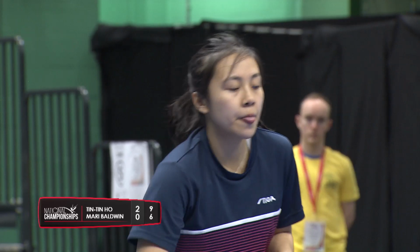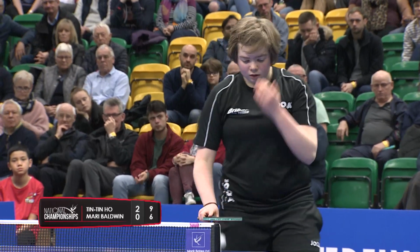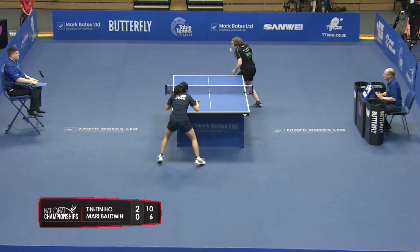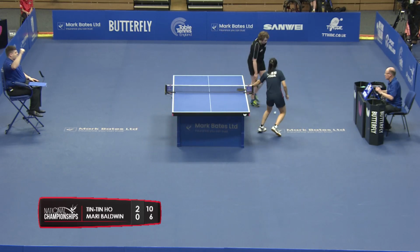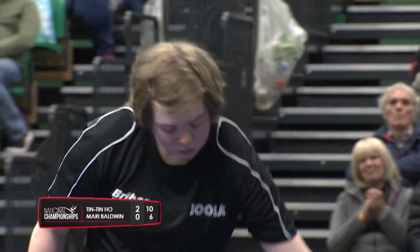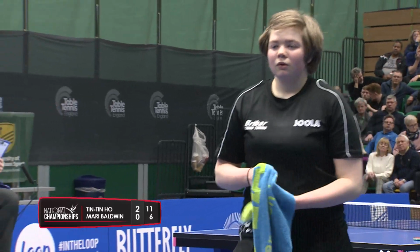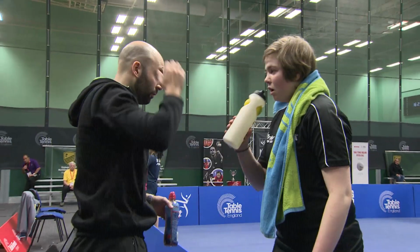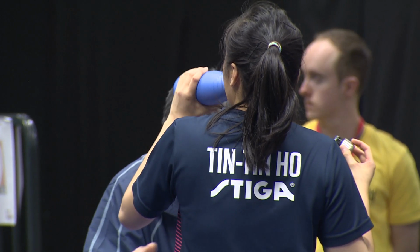And Mari getting a taste of her own medicine there with a lovely fast ball and then a drop shot from Tintin. So that just shows the experience of the girl from Paddington, the older girl. Oh, and there's this big side spin backhand loop from Tintin, 3-love. Mari just trying to find a way. She'd love just to take a game in this match. So throws the towel over the shoulder. Let's see if Craig's got any inspiration or bright ideas for her.